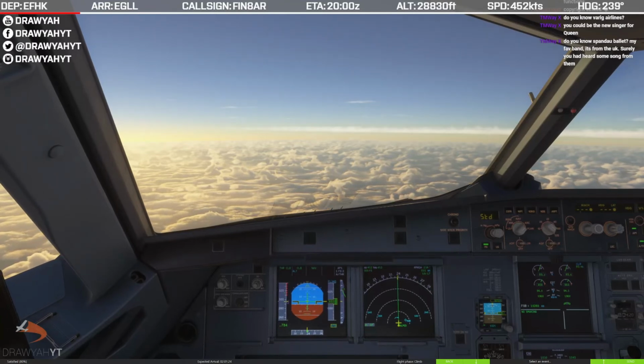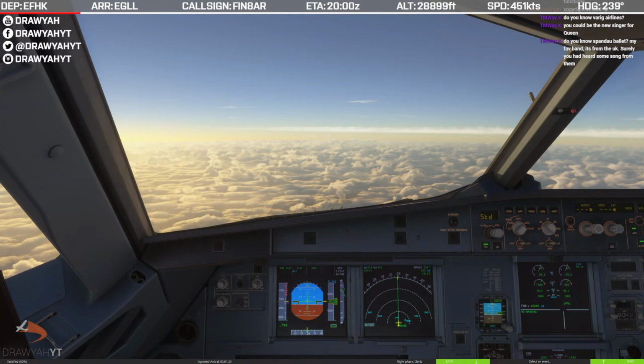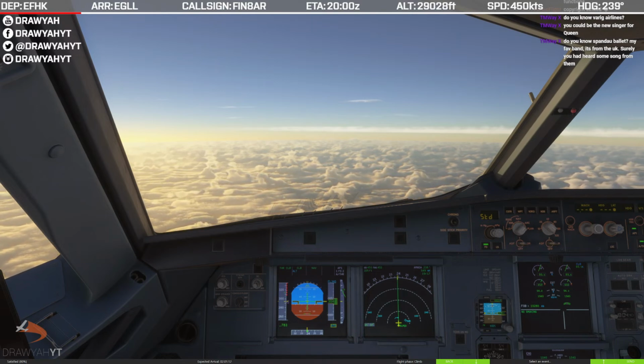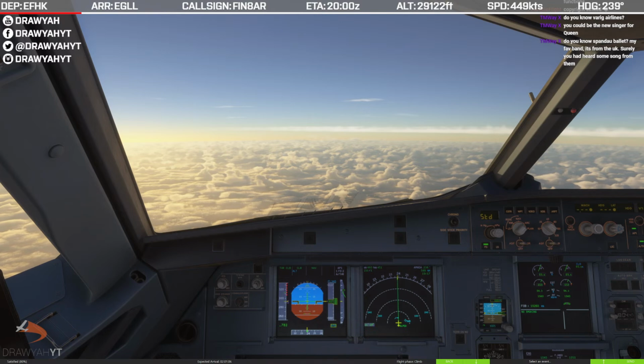It's going to be a gorgeous sunset throughout the entire flight. I've got a little bit of climb left to do, but we're mostly at top of climb now. Once we get to cruise, then we'll probably start thinking about our approach configuration. Obviously, we've got plenty of time for it, but at some point we will need to think about it.